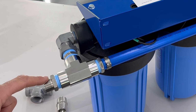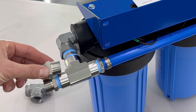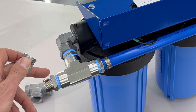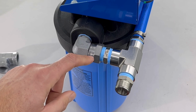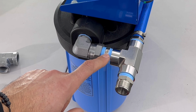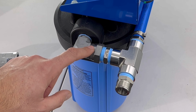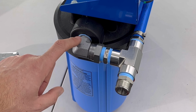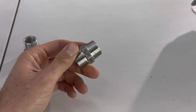So right here, you have a 3/4 NPT that goes into 3/4 GHT. This is going to be the exit. This is going to go to your power washer or your garden hose. You have the 3/4 nipple going into the same 90-degree Parker that we had on the other side. Swivel, female NPT, into a male NPT going into the filter housing. Let's go over the details.